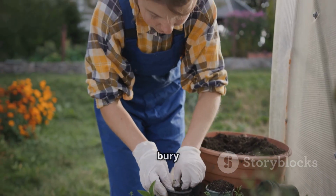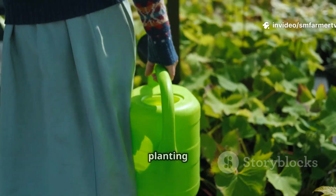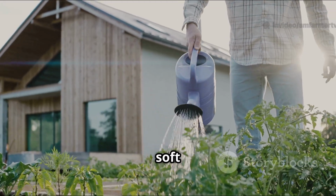For transplants, bury tomatoes a bit deeper. They'll grow extra roots and get stronger. Water gently after planting to settle the soil and help roots get started. Don't blast them. Use a watering can for a soft shower.